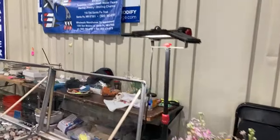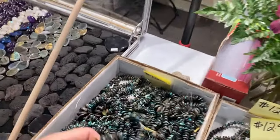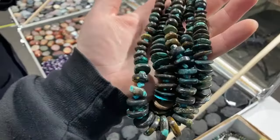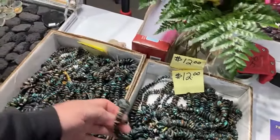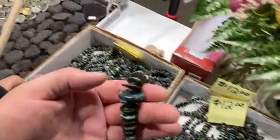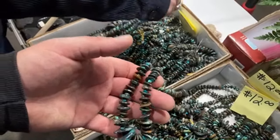This is Silver Rainbird. I absolutely love these guys. I have so much love for them. So these necklaces here, $12 a piece, killer deal. I used to buy Hubei Mountain beads from them and cut them in half to make cabochons. Okay. I'm going to have to get one of these, this one right there. I might need two, because I got a big, thick neck.